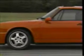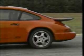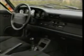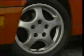The RS America looks pretty much like any other 911, but it's what you can't see that makes it special. For instance, if you look inside, you won't see a rear seat. It's been replaced by a parcel shelf. Also missing are door pockets, leather seat coverings, most sound-deadening materials, power steering, and more. After removing everything non-essential that they could, the engineers next turned their attention to the bottom of the car, adding a sports suspension and larger wheels and tires.